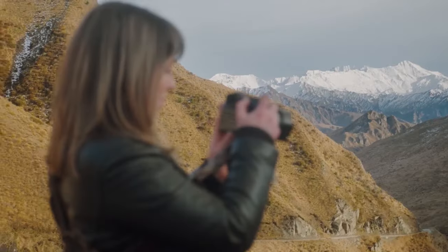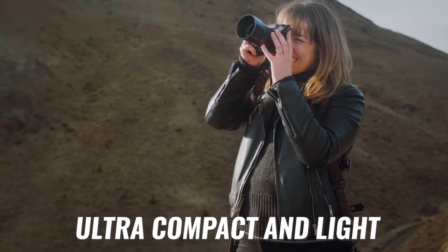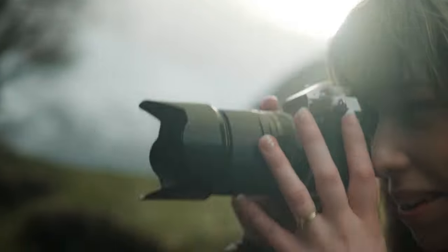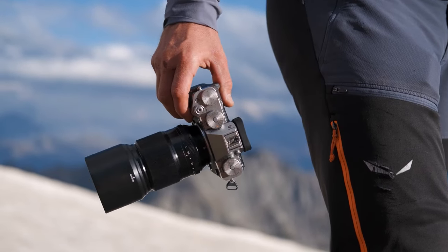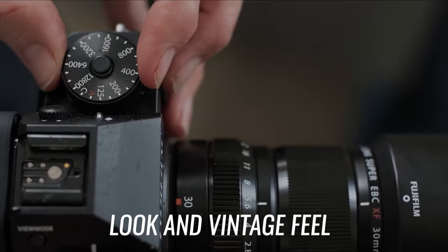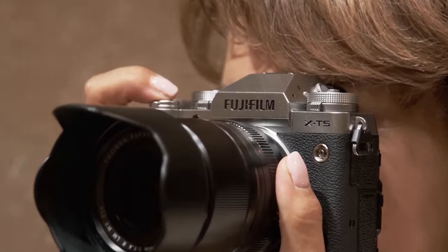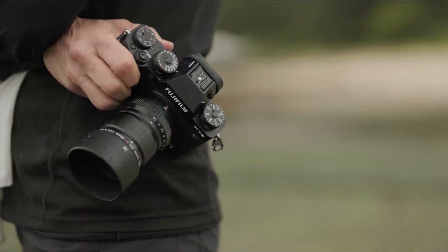And don't make the mistake of ignoring this camera just because it's Fuji, because the X-T5 is miles ahead of its competition. And like any good travel camera, the X-T5 is ultra compact and light, but it's also made of anodized aluminum. The X-T5 can pretty much survive any kind of environment. And it also has the look of a vintage camera, but with all the modes and dials and buttons of a modern camera. And let's be honest, the X-T5 is absolutely beautiful.